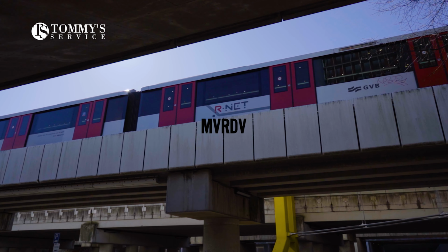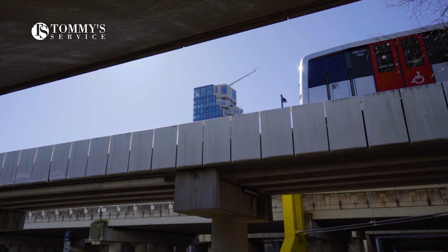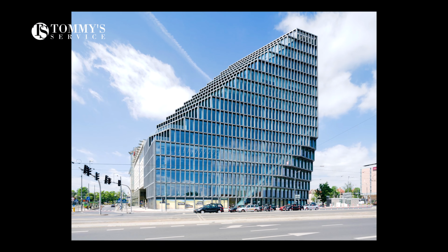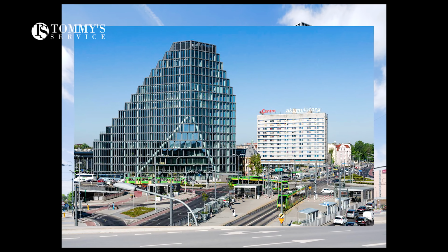MVRDV was founded in 1993 by Winy Maas, Jacob van Rijs, and Nathalie de Vries, headquartered in Rotterdam, the Netherlands. The company has completed many great projects around the world, including in Poland by designing the Baltic building with equally unusual and modern architecture in the center of Poznan.